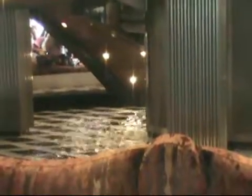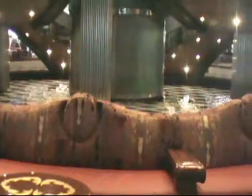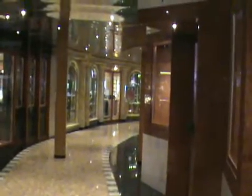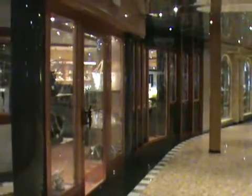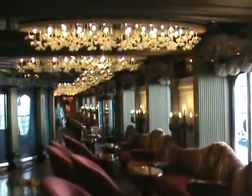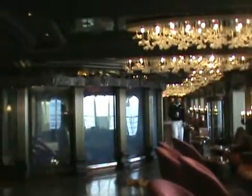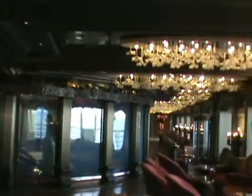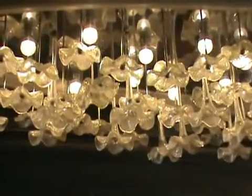There's a library and a computer room and a gym, a very wonderful gym, which of course we never use. And then here are the shops, which we use quite a bit. The lighting is quite spectacular throughout the ship. This is just a sample.